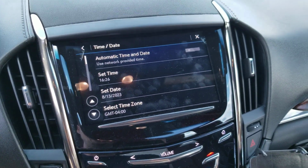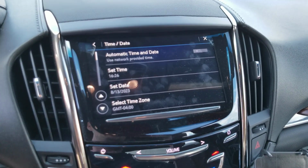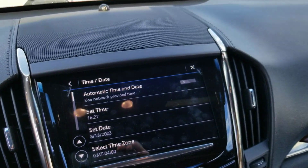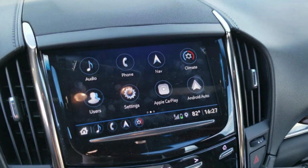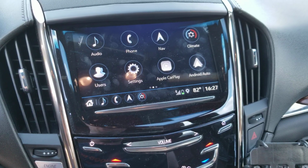So it's just really weird, and it's inconvenient. Sometimes I'm going to work in the morning, I got to reset the date in the car just so I can listen to music on the way to work. So that's kind of weird. I don't know why it does it. It actually hasn't done it for a couple weeks now, but it was something really weird that I saw happening.